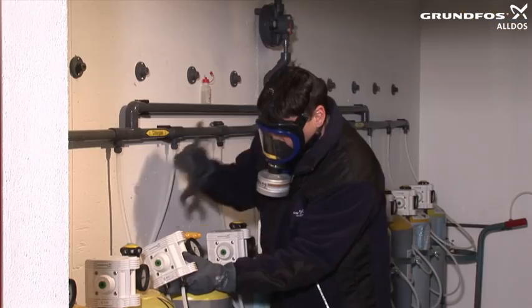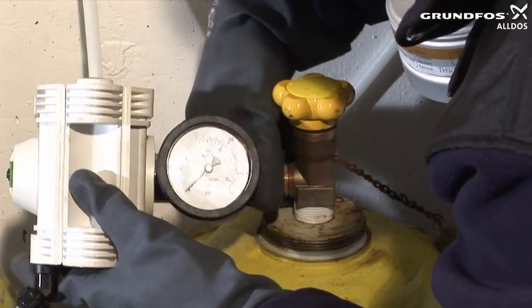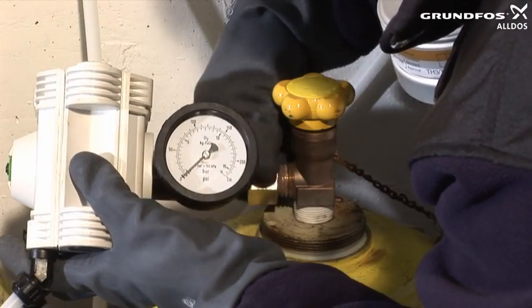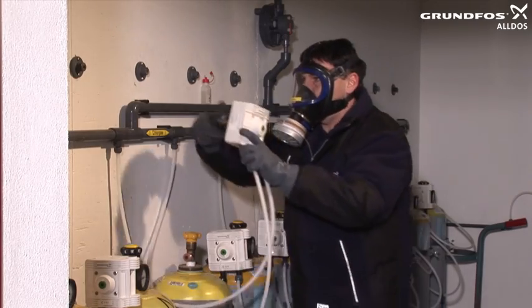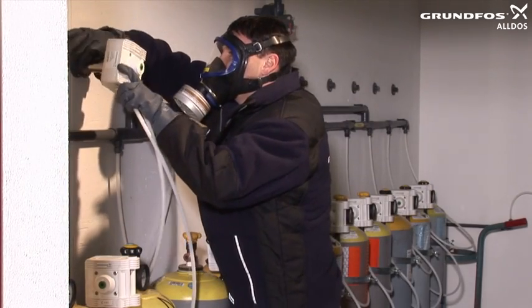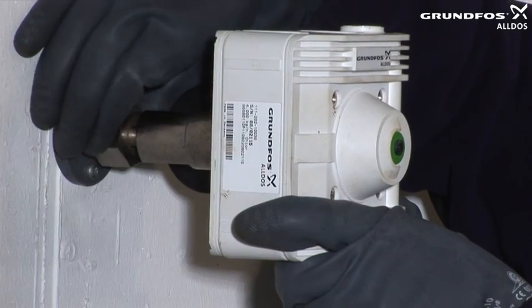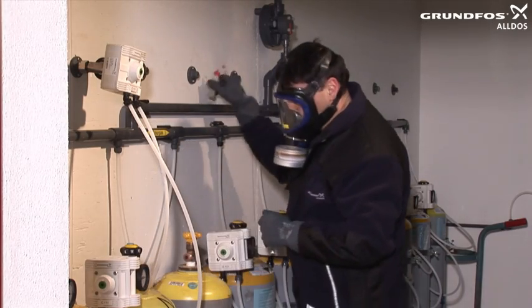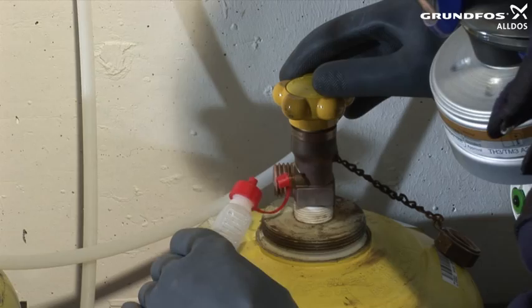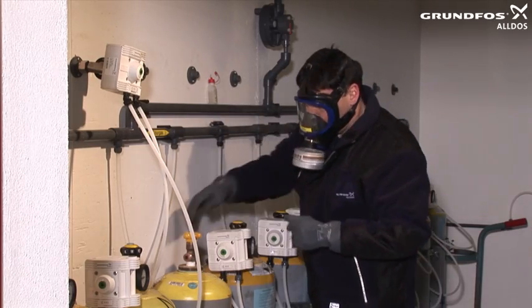If there is no chlorine gas escaping, that is, if the ammonia test does not produce a cloud, completely remove the armature from the cylinder and put it in a suitable safe place. For example, a specifically designed wall fitting. Once the armature has been removed, do another ammonia test to ensure that the cylinder is completely airtight.